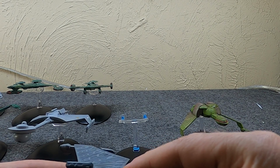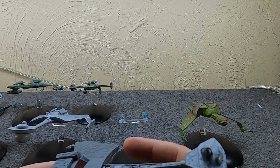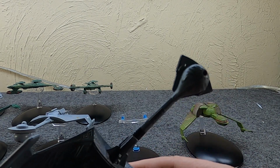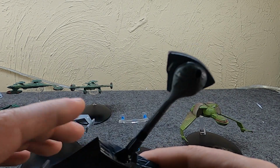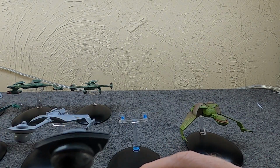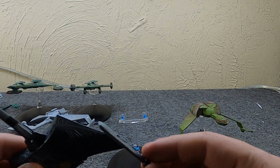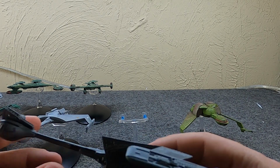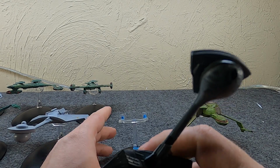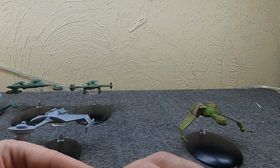A lot of detail on this model. It's actually a little bit lighter than the D7. Because of all the detailing, it has more polymer. It still has metal, but I have done a video on the large edition of this that I think they did a really good job on. But it's just, to me, probably the coolest of the Klingon ships. To me personally.